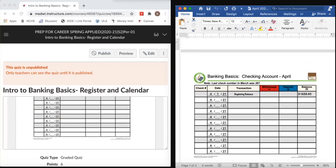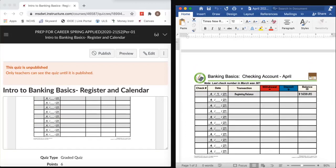Okay, so now the next thing is a register. In our checkbook, we have to keep track of the money coming in and going out. Not a lot of people use checkbooks anymore. I still use them. I pay bills with them. Sometimes I use them to give gifts, like a check. So a register is a little log document to keep track of your money coming in and out of your account.